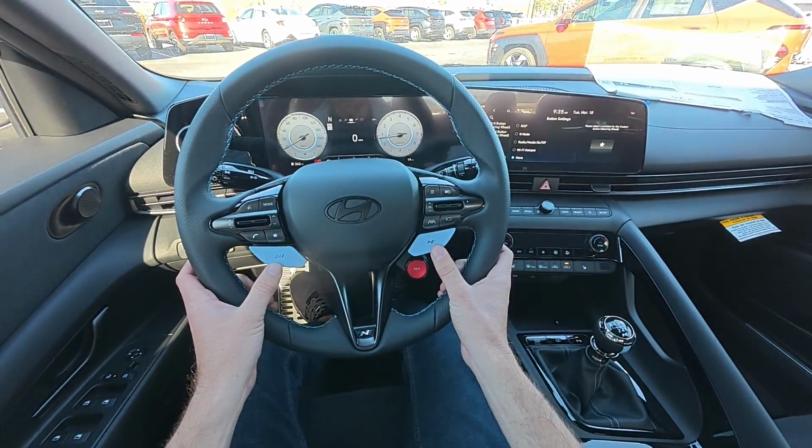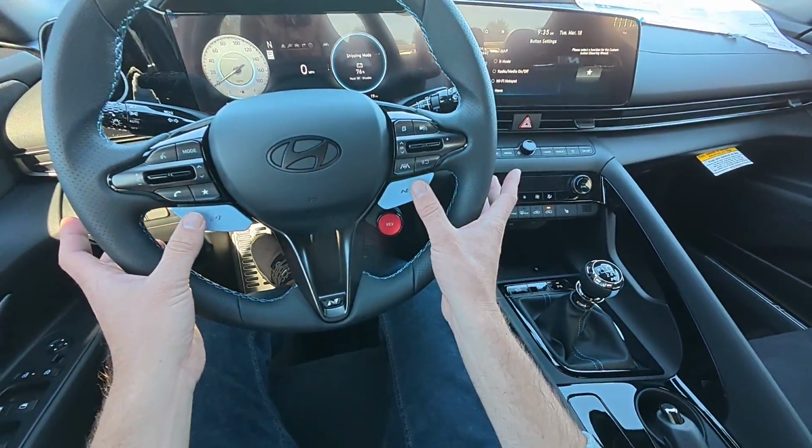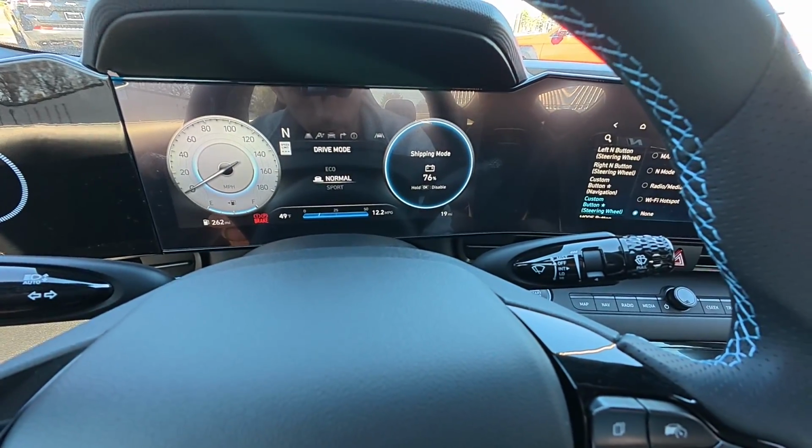And then you have 2 N controls. You'll notice that one is hollow and one is filled in. So they are actually different. The one on the left side will get you to your driving modes here.